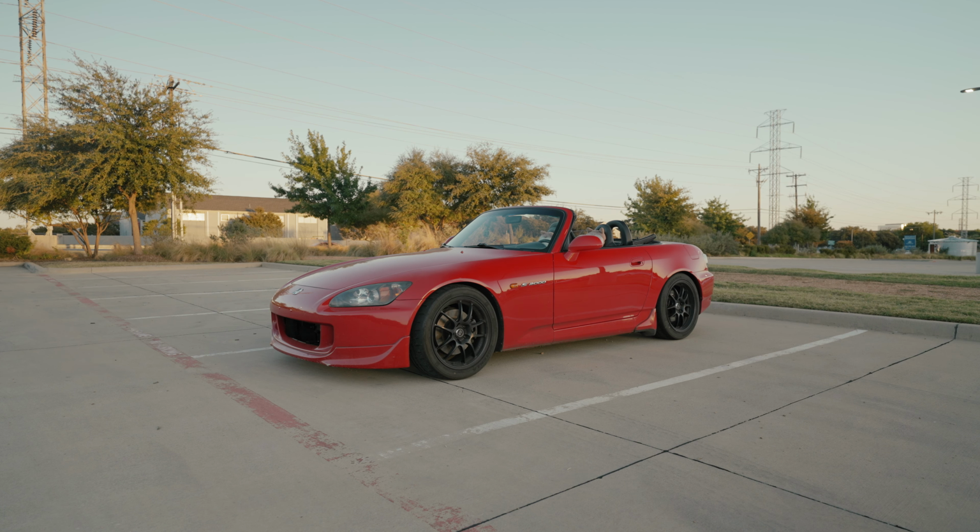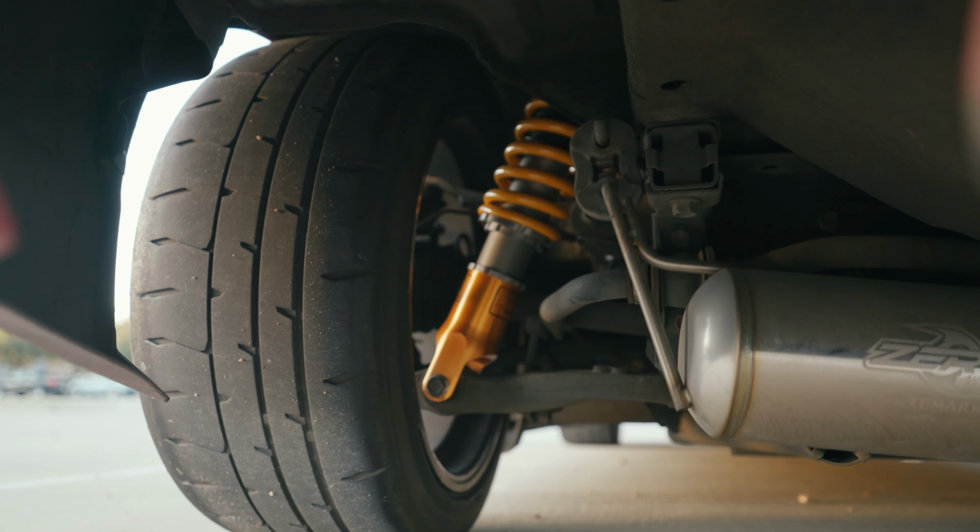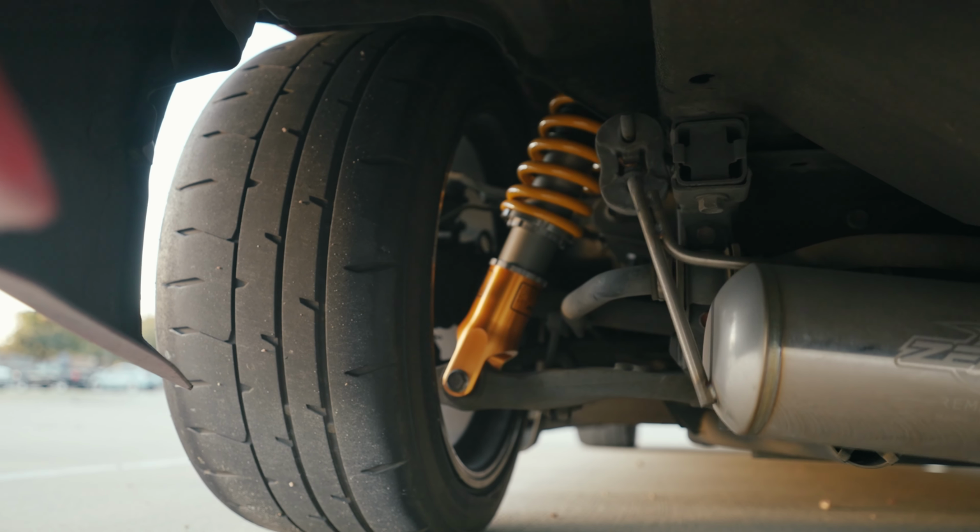We lost the light so fast. That looks so pretty. Look at that. Beautiful.